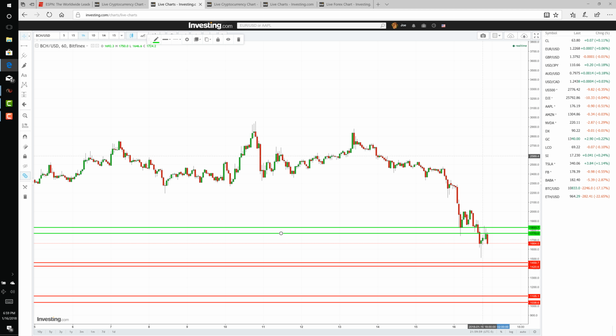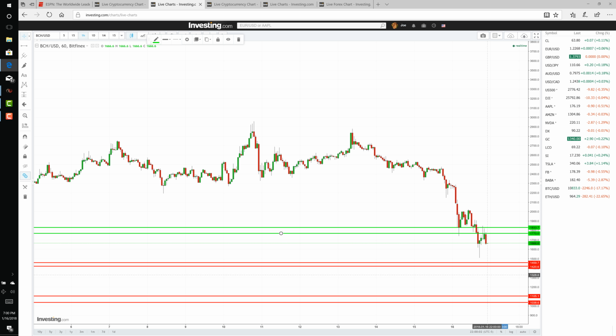If you were to try to buy at any given point here, you're taking a huge gamble, and you would need to put your stop probably below 900. That's just real quick on that, on the Bitcoin Cash.